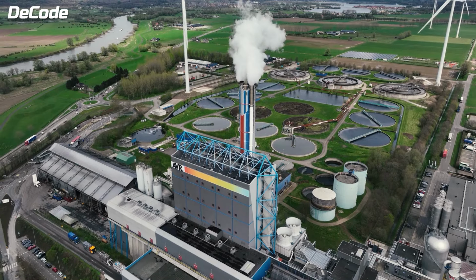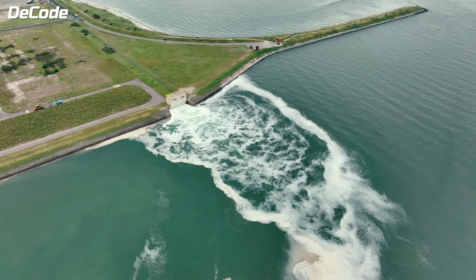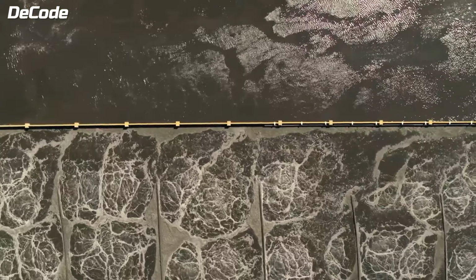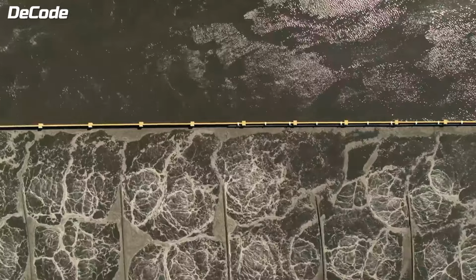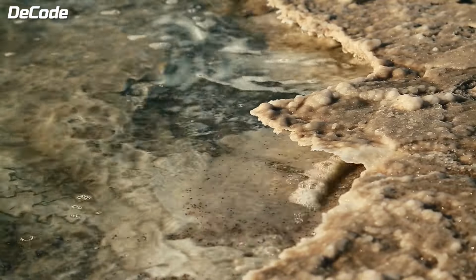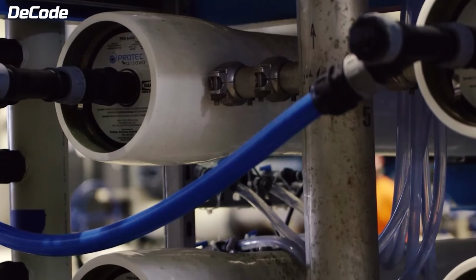the environment. Plus, it produces a salty byproduct called brine, which is usually dumped back into the ocean. Because it's denser than seawater, it sinks to the ocean floor and creates spots with very high salt levels. These salty areas can harm marine life, as many sea creatures can't survive in such salty water. Additionally, the high salt and chemical content in the brine can reduce oxygen levels in the water, which further harms sea life. Now let's move to the second method of desalination: reverse osmosis.